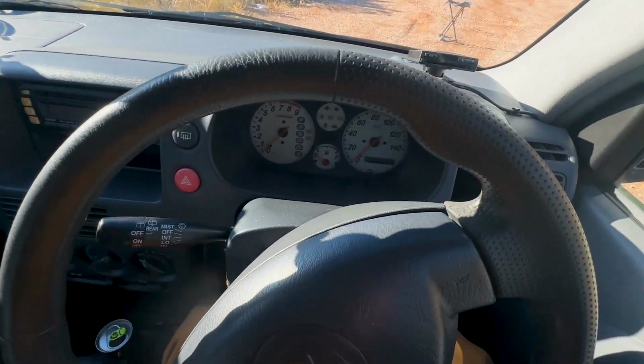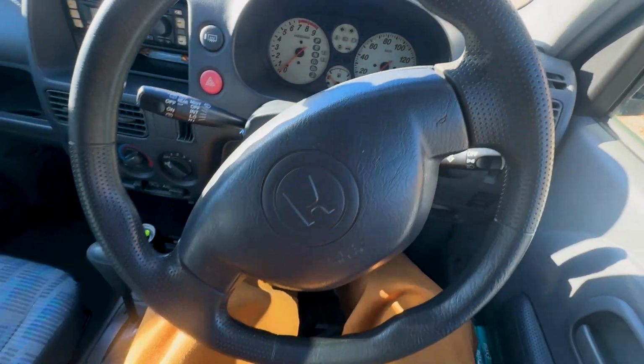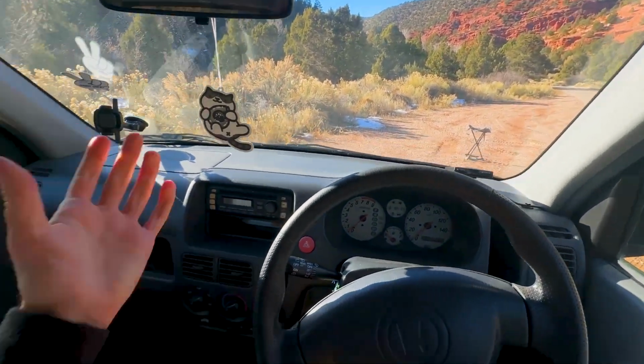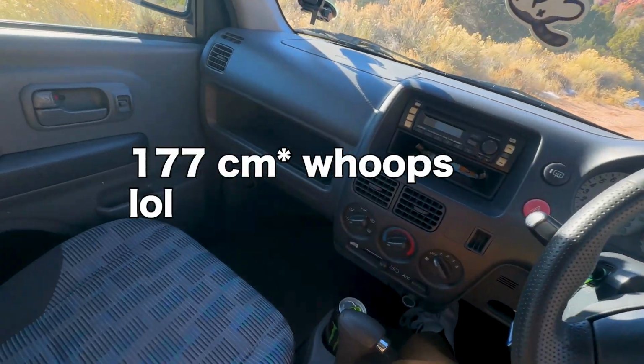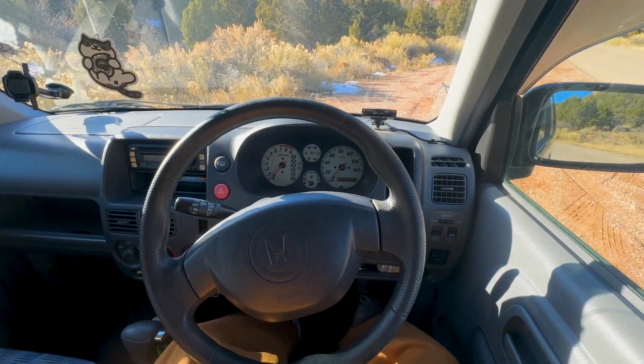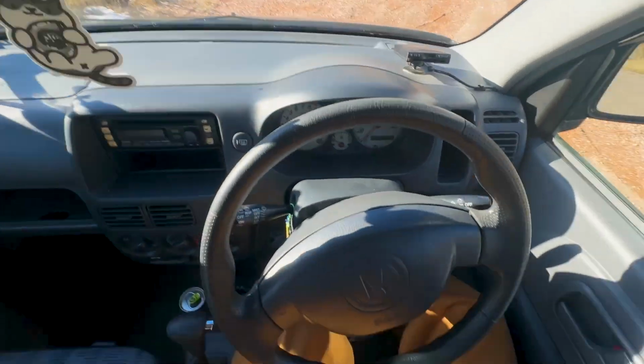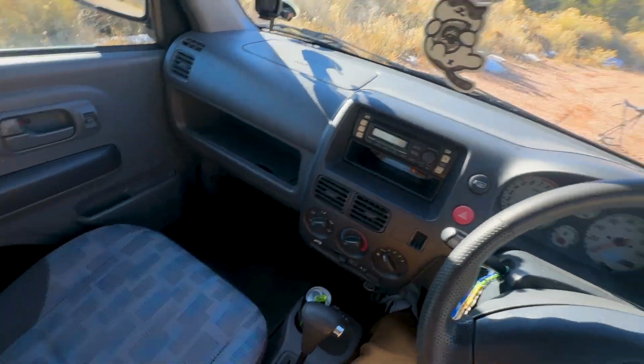Now, the first thing you might notice is this car is very comfortable and you can scoot the seat back pretty far. For reference, I'm 5'10" or about 176 centimeters, and I fit in this thing fantastic. And I have friends who are much taller than me and much shorter than me that can fit and drive this thing just fine. And so we're going to start over with the passenger side.